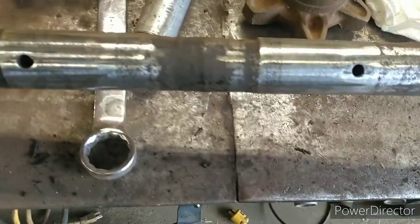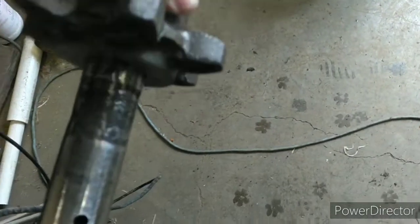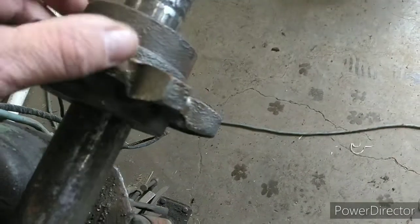But look at how pretty it is. Yeah, a little small right there. Tough. It's earned the right to be a little small there and still go. But looky here. It'll slide on now.